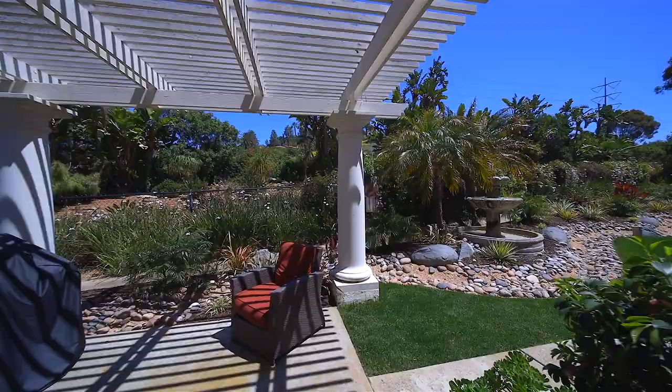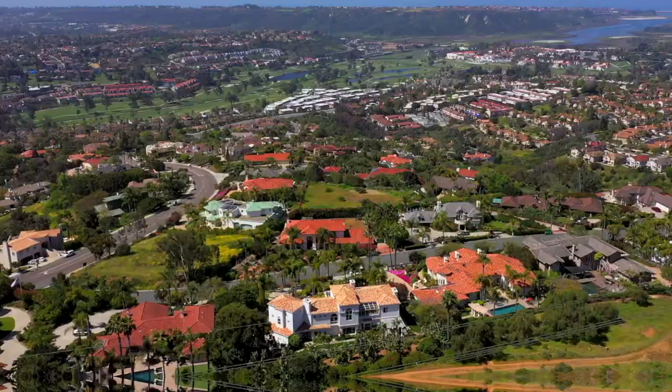This Italian-inspired gated custom estate is perched high above the cul-de-sac street on over half an acre, and the entire home is oriented to take advantage of those incredible La Costa views.